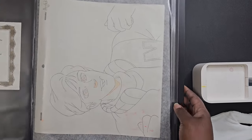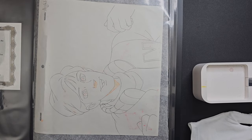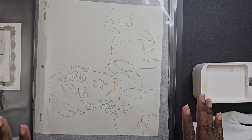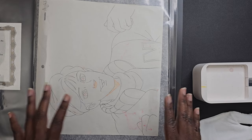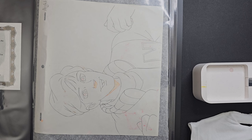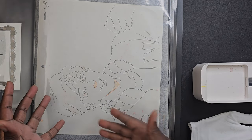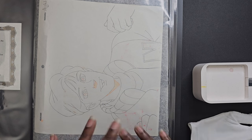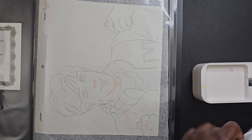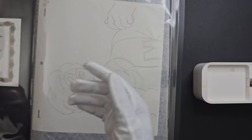But when I found this, I was like, I needed more. And I once again found another piece of Captain N history, and it is actually a cell version of Kevin. So let's go ahead and open that one up. Okay, like I said, I'm excited. I can't wait.